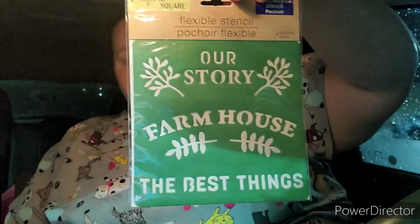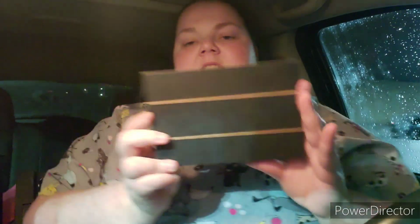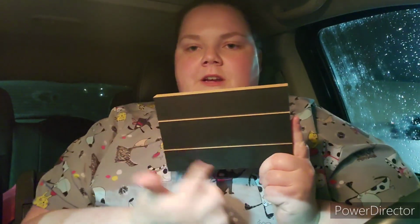Then, just because, I got some car coasters. These were literally the only two that were hanging on the shelf. And then, oh, here's the other two stencils. This one says, Our Story, Farmhouse, The Best Thing. And then, It's Good to Be Home, Wash and Dry. There's those stencils. And then I picked this up because, again, with the stencils, I figured I could just put something on there. Just feeling a little crafty, okay?